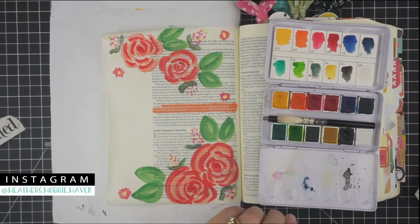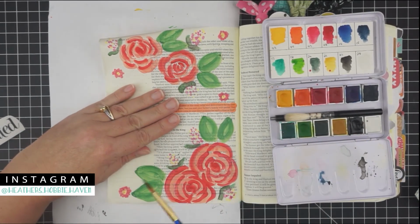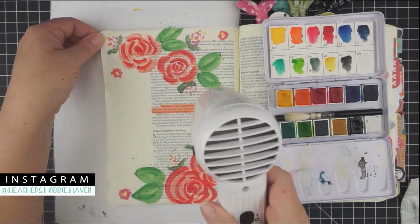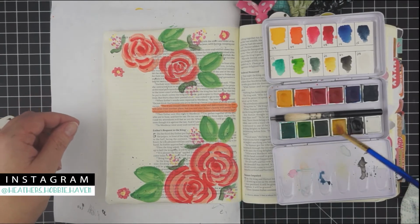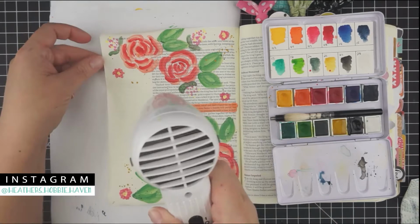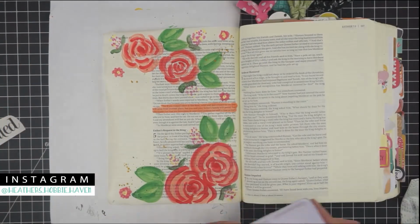So as you know, no page is complete without some splatters, so I'm going to go ahead and add some black and yellow splatters to my page. And I just cheated and stuck my hand where my title's going to be, so I would make sure not to get a bunch of splatters on there. That made it quick and easy, even though I splattered my hand, but I'm okay with that. It wipes right off. Then I'm going to give it a quick dry, of course, so I don't splatter it everywhere else.